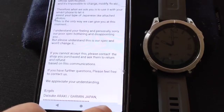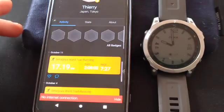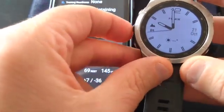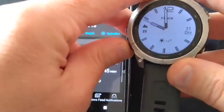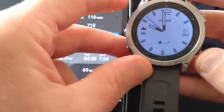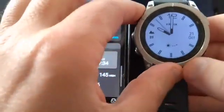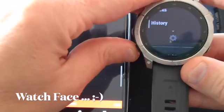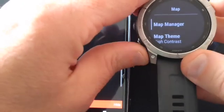So this is what I actually found out. In order to use the watch, okay, I'm gonna show you a couple of things. So here, first watch, map manager.